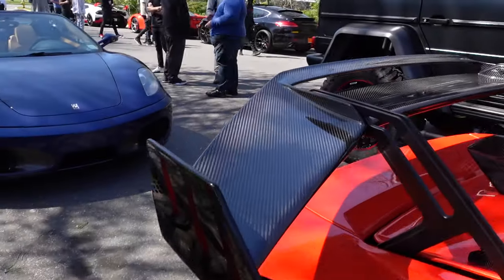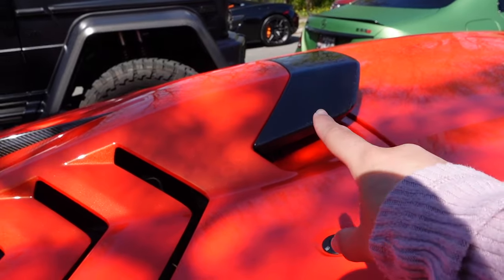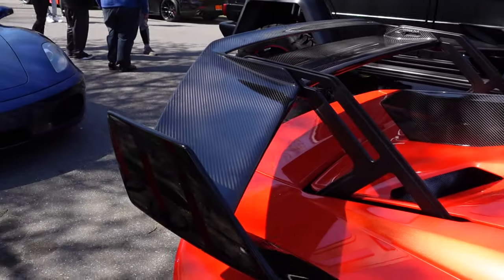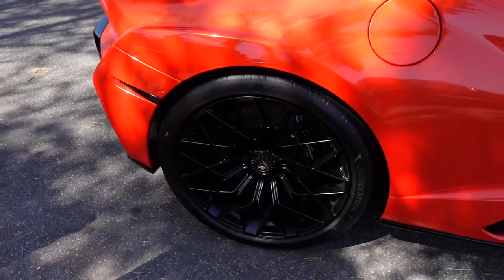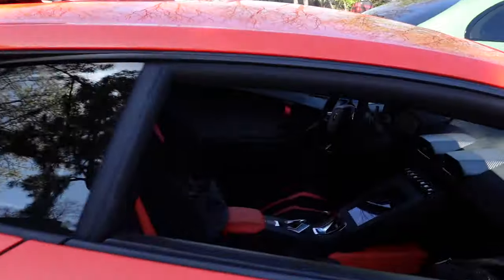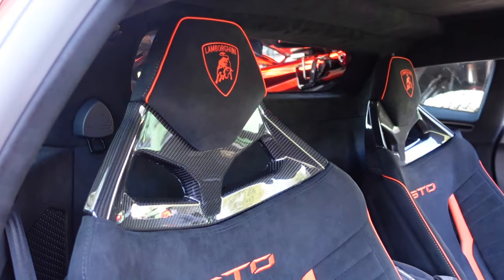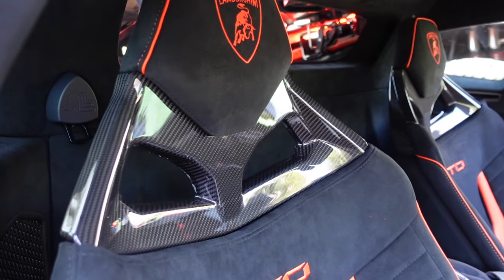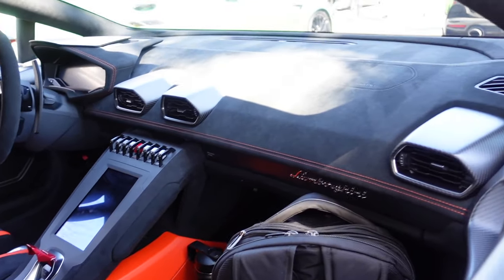How gorgeous is that? And he got all gloss carbon fiber, so for the shark fin piece, for the top of the roof scoop, the rear wing, which is manually adjustable. Then you've got the matte black wheels, black calipers, and orange interior accents. Alcantara sport seats with carbon fiber on them. Love this interior.